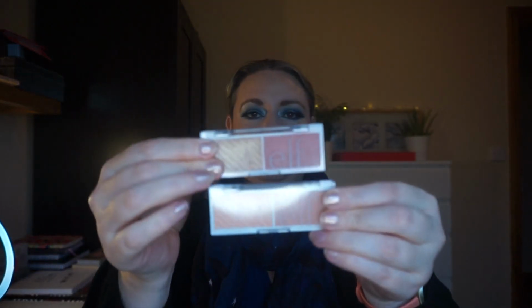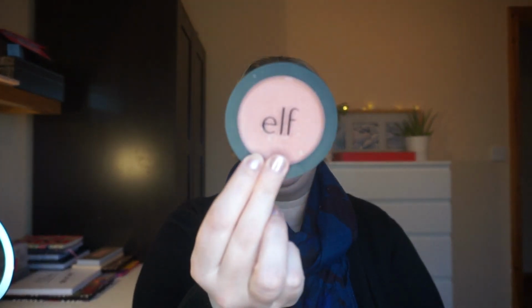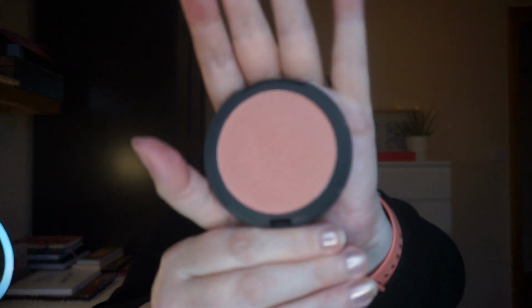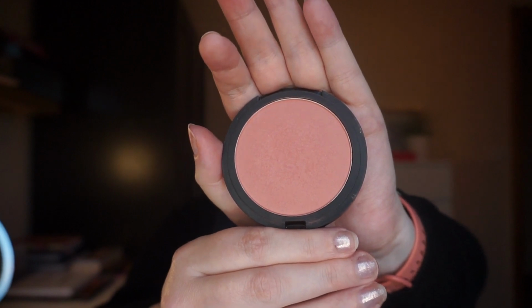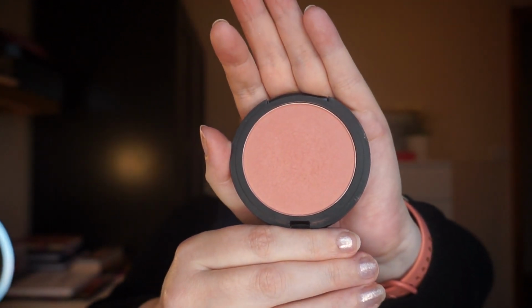Last, but by no means least, we have 3 e.l.f. blushes. So I have 2 of these little duos, these guys, and I have 1 of the primer infused blushes. So let's talk about the primer infused one first, because that's what I've written down first. So I'll open it up for you. Sometimes they put a tiny sticker on it with the shade, and they did in this case. Always Silly is the shade. So this is Always Silly, under €10, 10 grams of product. They are cruelty free. Plastic is fairly solid, but you know, it could break if you're not careful with it. No scent to it, and a subtle shimmer. I'll give you a swatch.